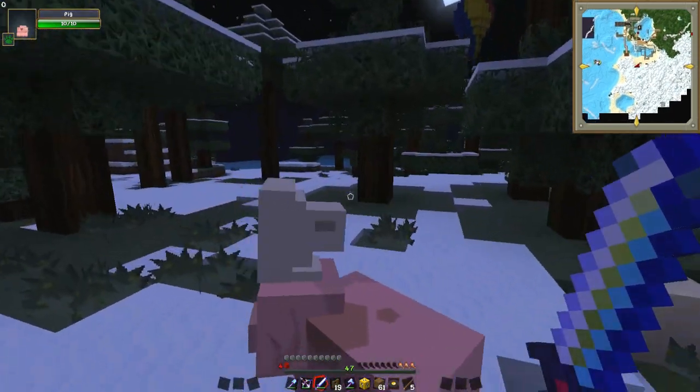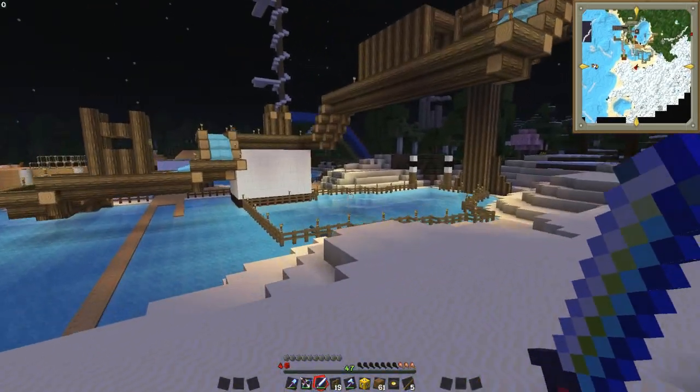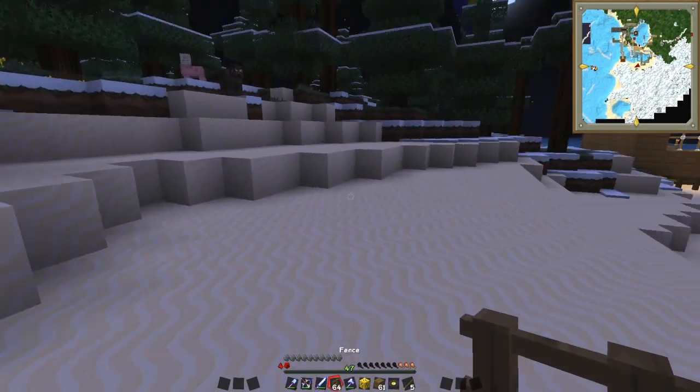What is that on the pig's head? Computer screen. It's a computer screen. Yeah. He's the hall monitor. What are you giving me? There you go. There's some fences. You start fencing off the area.